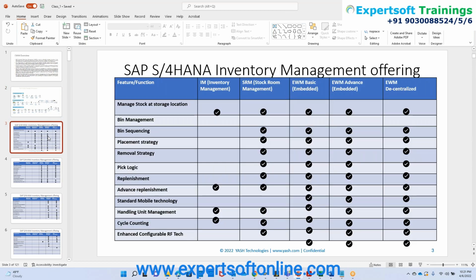What are the inventory management offerings? As we said, what S4HANA offers you. S4HANA offers you inventory management, which you manage at the storage location level. Then SRM, which offers you stockroom management, which is a lean WM. And EWM has basic and advanced, as well as, as I mentioned, decentralized.